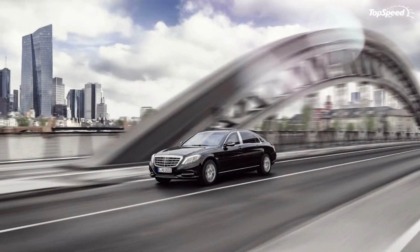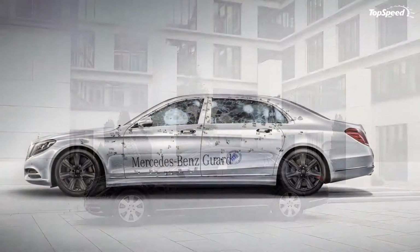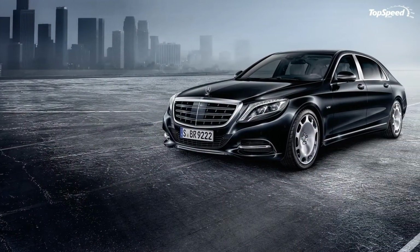The kicker here is that while the S600 Guard may be a bit longer, it's virtually indistinguishable from the outside as anything other than a standard long-wheelbase S-Class sedan.